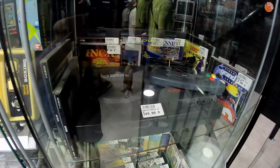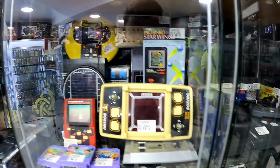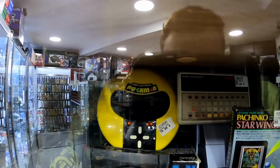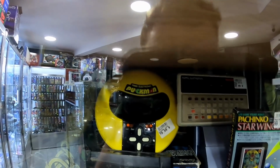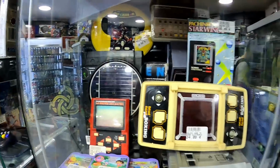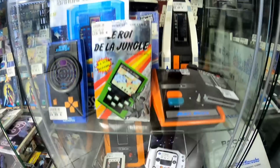And then I know somebody in the comments is going to school me on this one. 350 euros for the Amiga 64. I couldn't tell you what that is. Oh, Puckman, look at that, a little Pac-Man handheld with the original name for Pac-Man on it, so you know that thing is old. That's probably the only piece of arcade trivia you'll ever hear on this channel, and most of you probably knew it already.